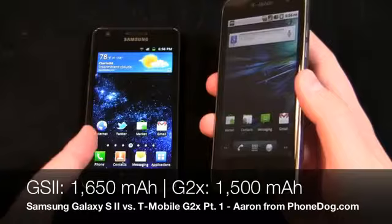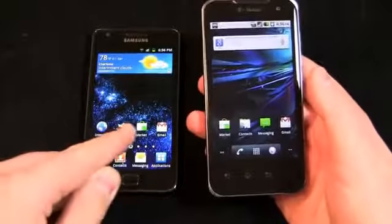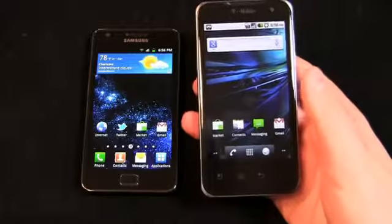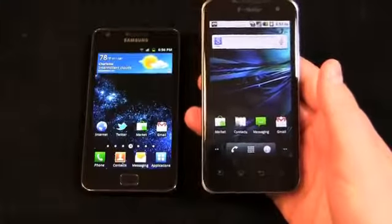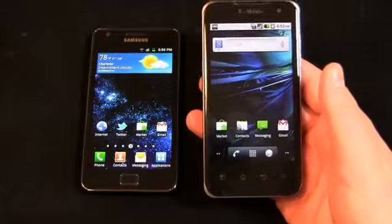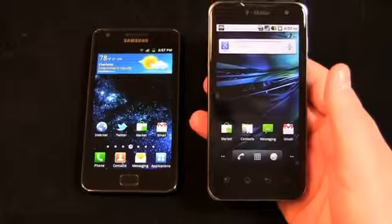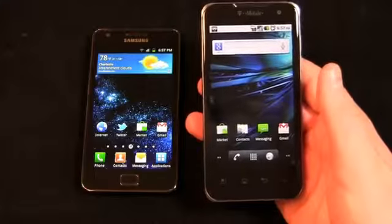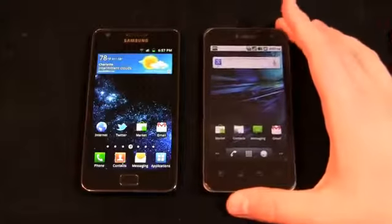1,650 milliamp battery over here, 1,500 milliamp battery over here. Now obviously this is a 1.2 gigahertz device. It may be a little bit more powerful, but again, 1,500 on this one with a 1 gigahertz dual-core processor. I was a little concerned at first that the battery life wouldn't make it, but I was actually pleasantly surprised on both of these devices. The battery life's a little better on the Galaxy S2, but I was definitely surprised on the G2X as well.